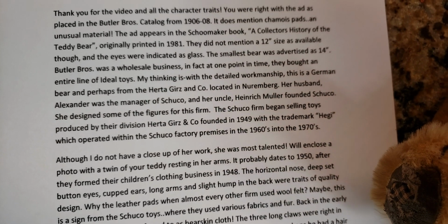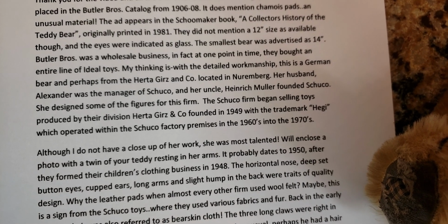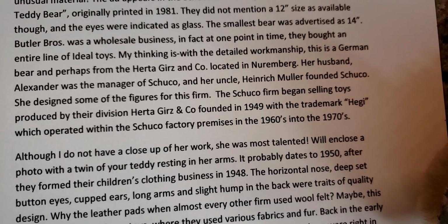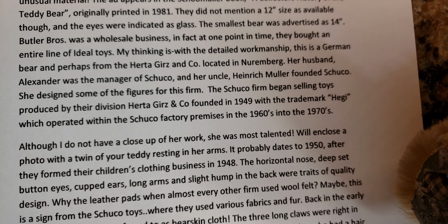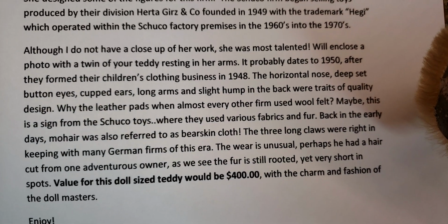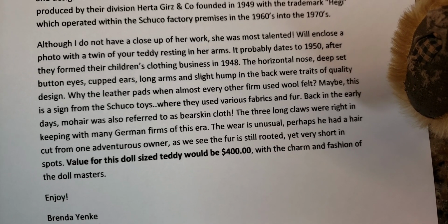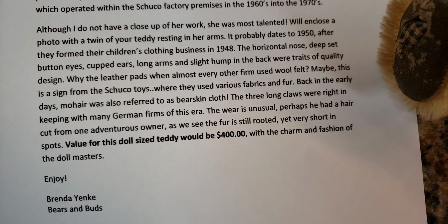Her husband, Alexander, was the manager of Schuko, and her uncle, Heinrich Muller, founded Schuko. She designed some of the figures for this firm. The Schuko firm began selling toys produced by the division Herta Gers and Company, founded in 1949 with the trademark Heggie, which operated within the Schuko factory premises in the 1960s into the 1970s." So my bear is not antique after all. "Although I do not have a close-up of her work, she was most talented. We'll enclose a photo with a twin of your teddy bear resting in her arms. It probably dates to 1950 after they formed their children's clothing business in 1948.